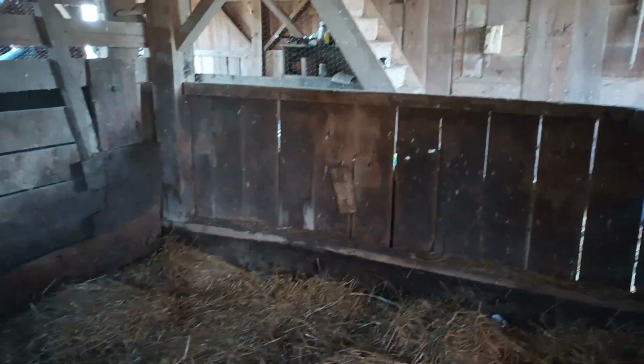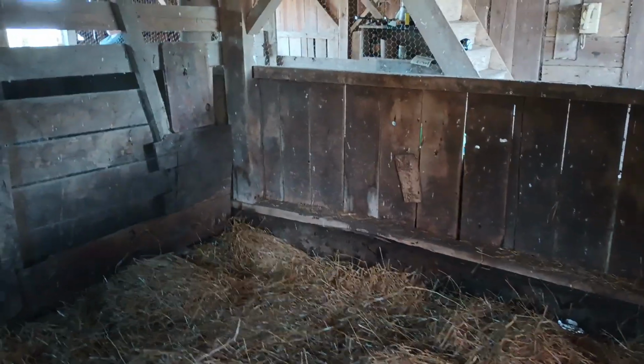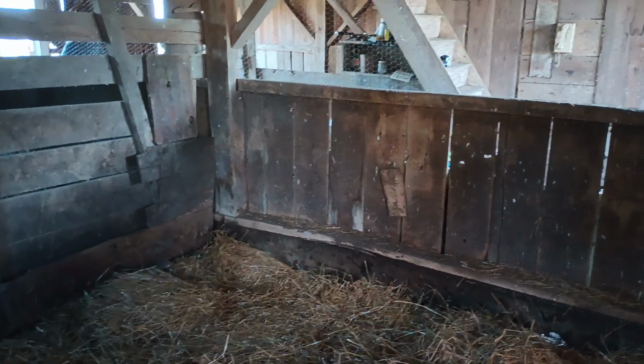I have a grandson in here who's walking around right now and is getting in the way, so I had to send him back out.